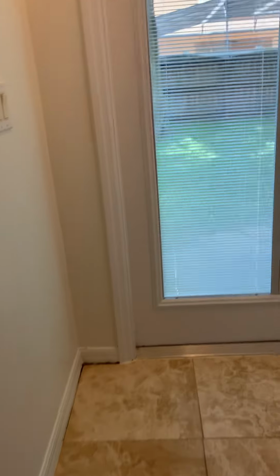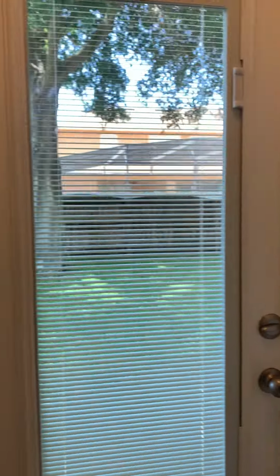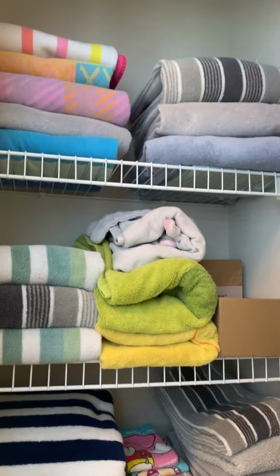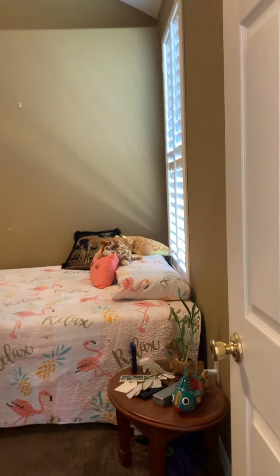If you continue further back, you have your toilet and then a single door leading to the backyard. As you exit the bathroom, if you go straight across, there is a door to your left for a linen closet. And then the second downstairs bedroom.